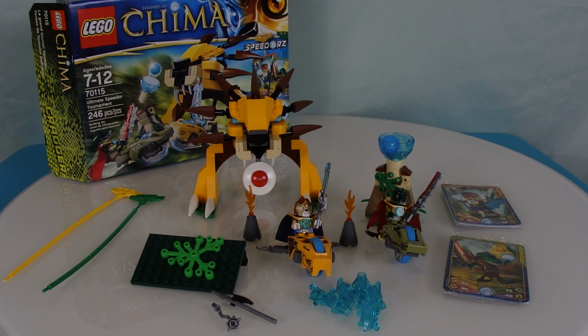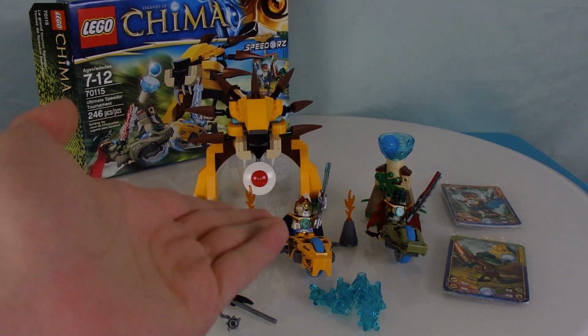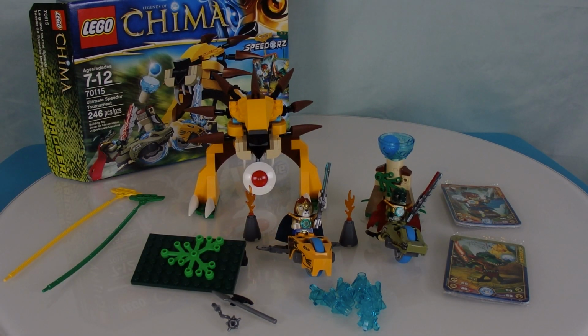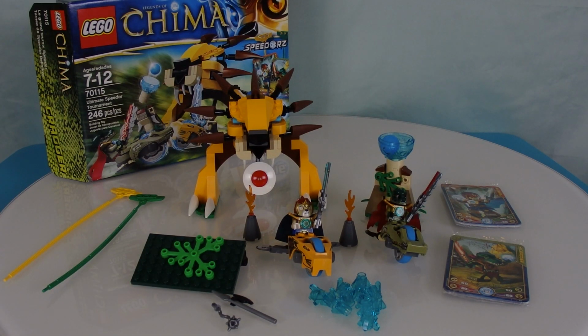So this set, for the final battle, it's a very well executed set, and it's a good cheap way to get the two most important characters in all of Chima, Laval and Cragger. Protagonist, antagonist, wonderful. And they're Speedorz too, so this is excellent. So this is, all in all, a great set. I would recommend. And of course, there are other better Speedorz out there, but I won't be covering them. But I'm already thinking of some really excellent Speedorz sets that you have to pick up. But this one is very good for, quote unquote, the final battle Speedorz set.